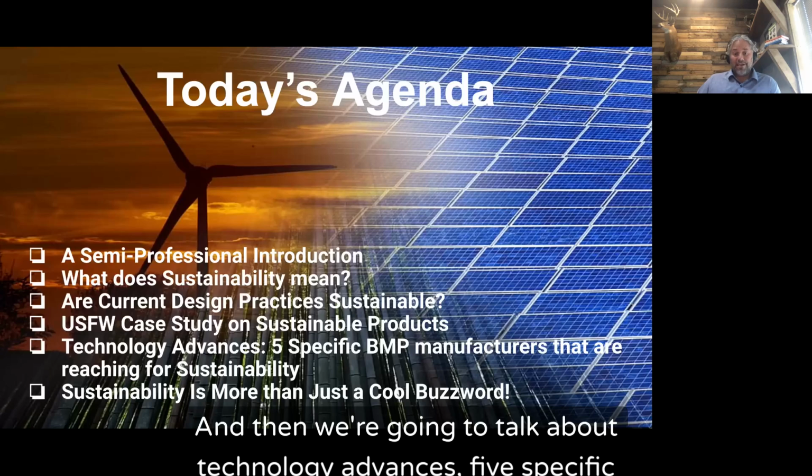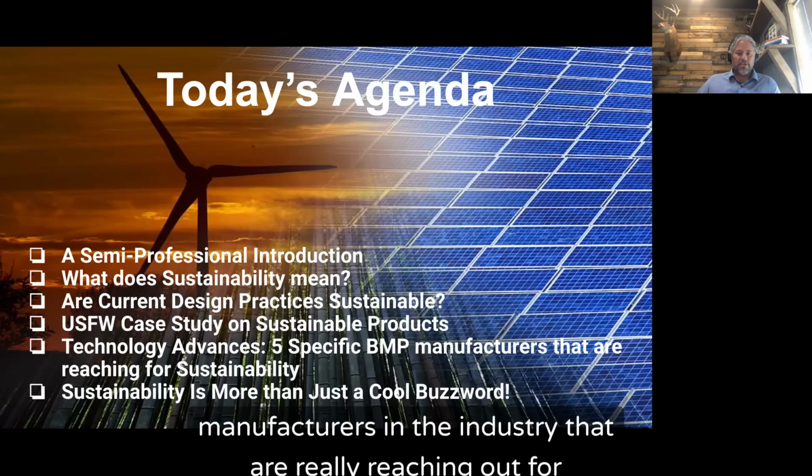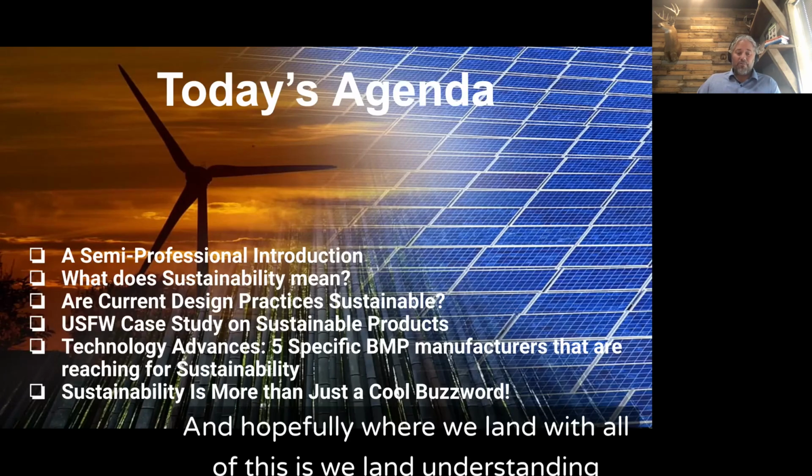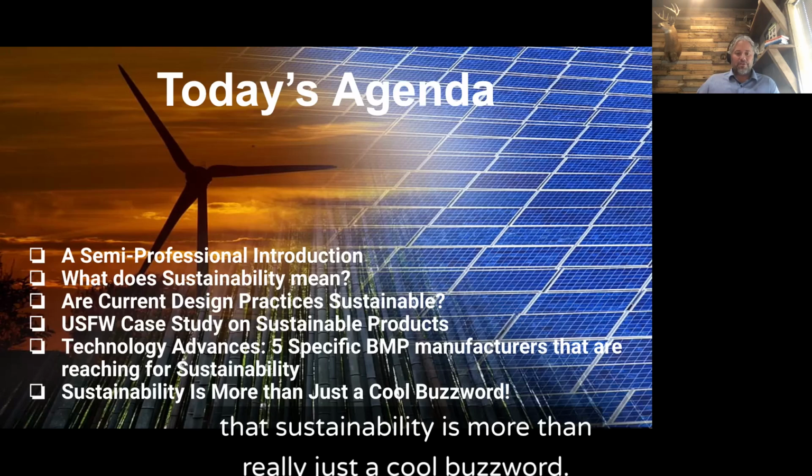And then we're going to talk about technology advances, 5 specific manufacturers in the industry that are really reaching out for sustainability. And hopefully where we land with all of this is we land understanding that sustainability is more than really just a cool buzzword.